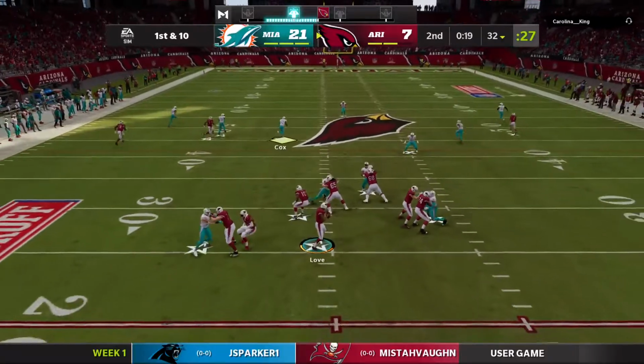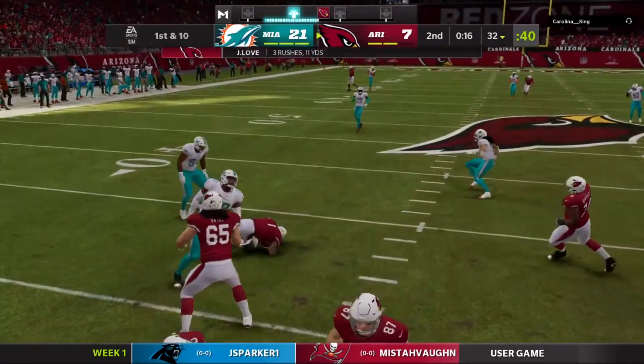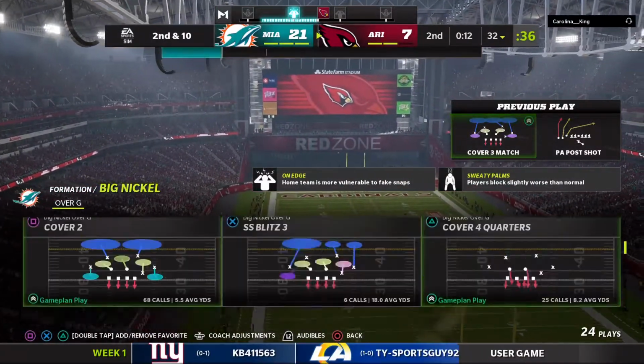Love, they go play action now. It won't be a sack, but it's no gain, and it brings up 2nd down.